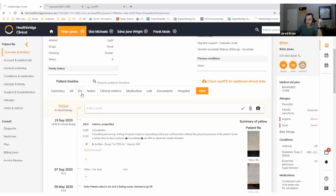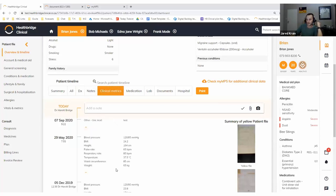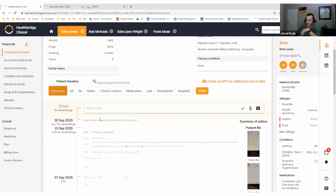For you, you can filter. I just want to see the diagnoses. I just want to see my clinical metrics I previously captured. I want to add a quick note. Patient called for path results. Not yet available, let's say, full stop, and I can add that to the file. Just an easy way to make sure that everything is recorded in there.